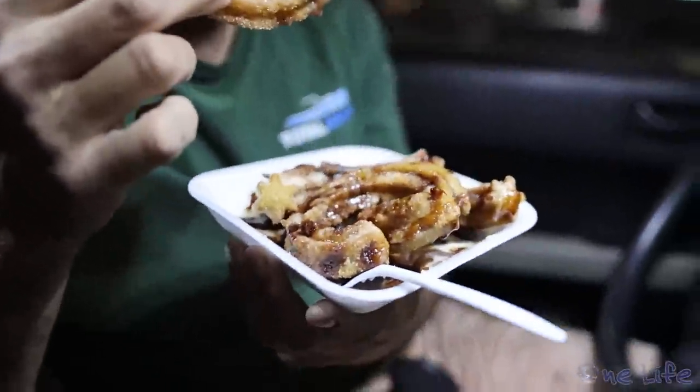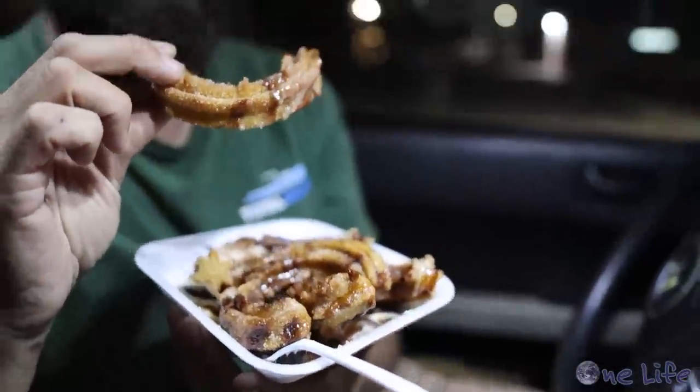So these are called churros, and it's basically a fried dough stick coated in sugar. And then we got these coated in chocolate syrup too, and they're ridiculously good. It's by far my favorite snack in Mexico. Yum. Not gonna find these in the Marquesas.